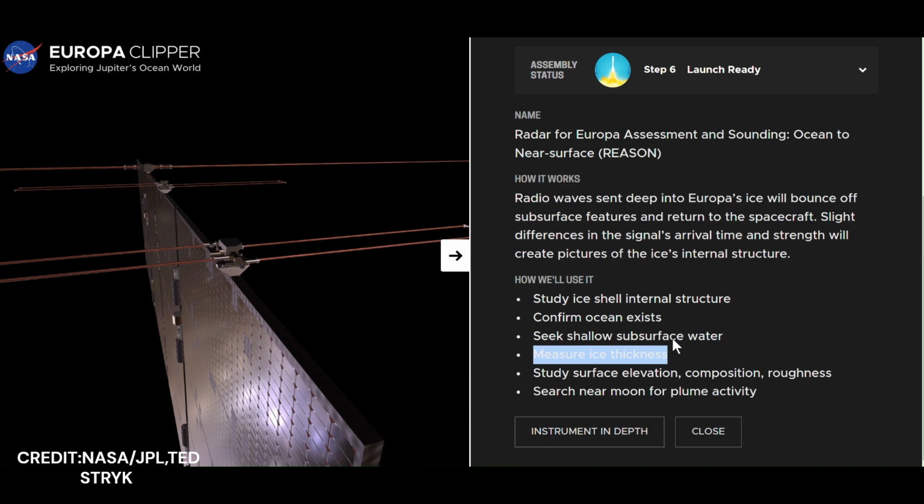And when the water freezes, it comes into a compact form. And then you want to study how, I'm really curious, and I will always look forward to the information, like what would be the ice structure on this entirely new planet. And it will also study elevation, composition, and roughness.